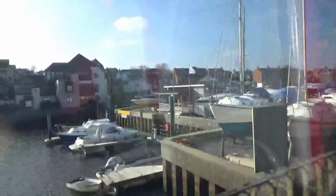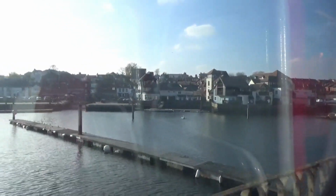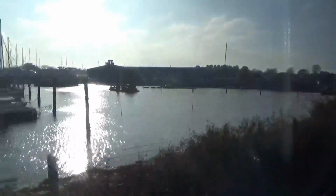Oh, wow. Nice and lovely line for a 450 to go across. A 158 does this line as well, if you didn't know. It's a very nice line, with very nice views after Lymington Town. And we've got the white link now, the link that links up the two.